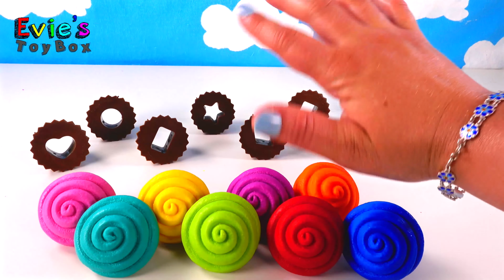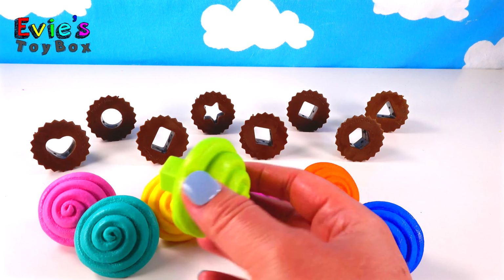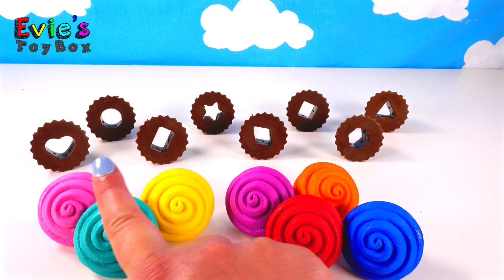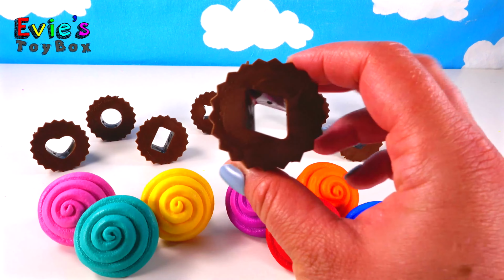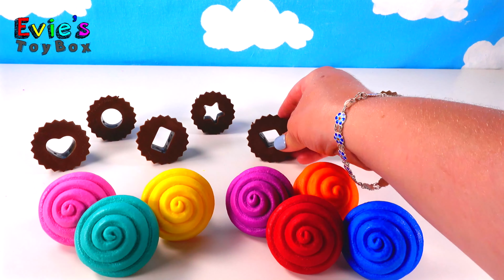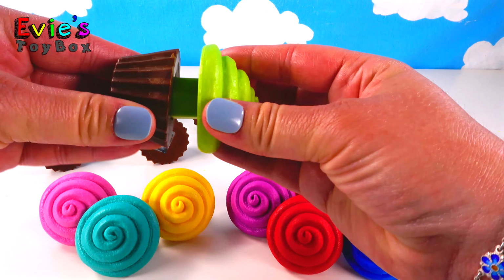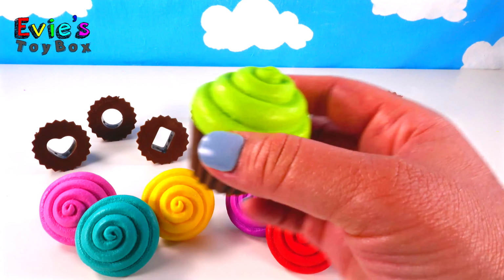Hey everyone! We have cupcakes and frosting, and we need to match the shapes. Let's start with this green frosting. This is a hexagon. Which shape is a hexagon? Is it this shape? No, that's a diamond. Is it this shape? Yes, there's the hexagon. Let's just stick it right there. Oh, look how yummy that is.